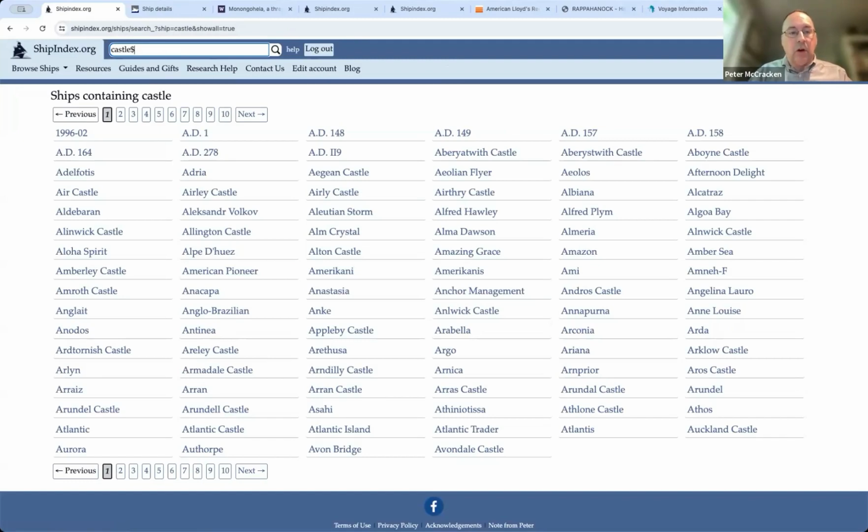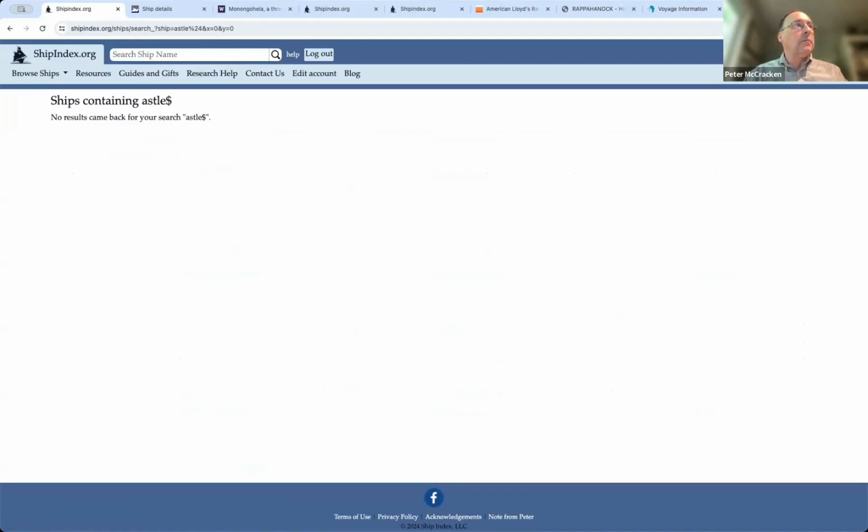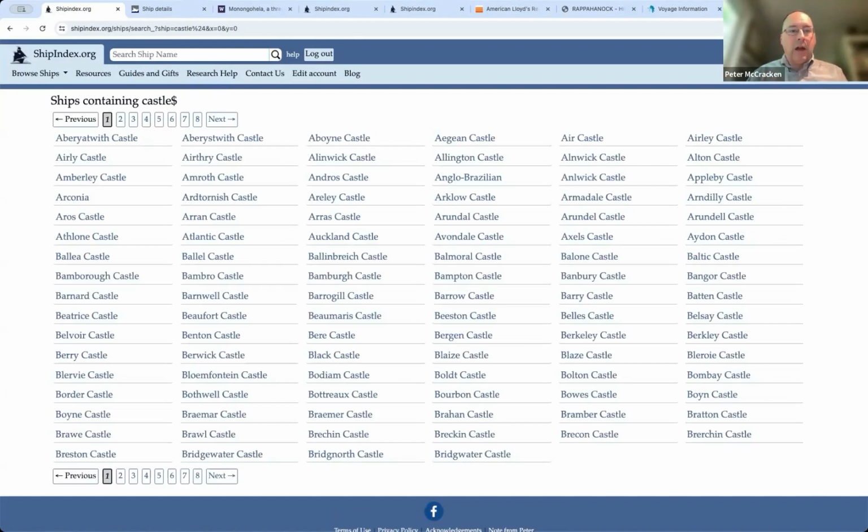Again, this is noted on the help page here. If I do Castle $, it shows me all of the entries where the name of the ship ends in the word Castle. And if I do, I'm not quite sure if I'll come up with anything different, but if I just do... oh, okay. I know why that happened. I didn't try that one out. It was just looking for the full word ASTLE.